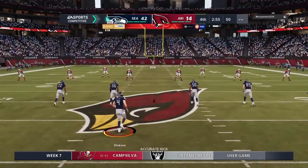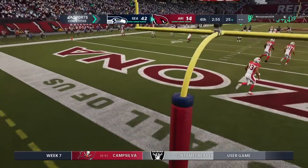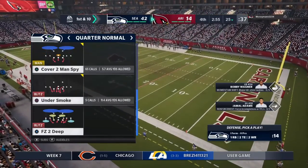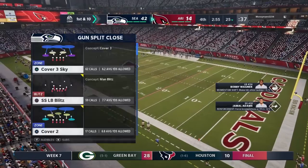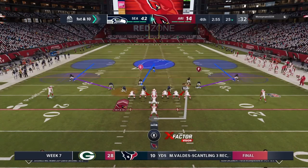After the roughing penalty on the PAT, they'll kick off from 15 yards further upfield. And this will be a touchback as that sails over the end line. 25-yard line. Murray and the Cardinals with a 1st and 10 at their 25-yard line.